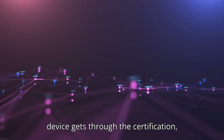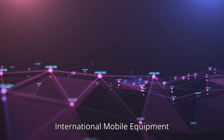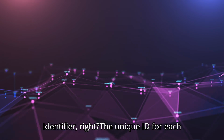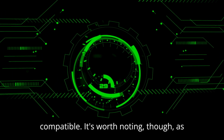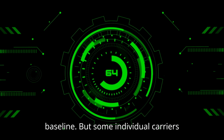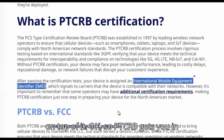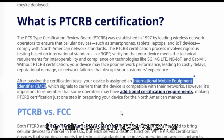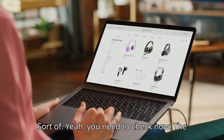So if a device gets through the certification, it's assigned an IMEI. That's the International Mobile Equipment Identifier. Right, the unique ID for each device. Exactly. It's like a digital signature telling the network operators, hey, this device is legit, it's compatible. It's worth noting, though, as the article mentions, PTCRB is the baseline, but some individual carriers might have their own extra requirements on top of it. So PTCRB gets you in the main door, but maybe Verizon or someone might have an extra checkpoint. Sort of, yeah. You need to check.